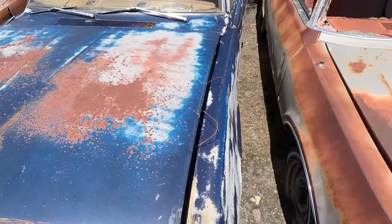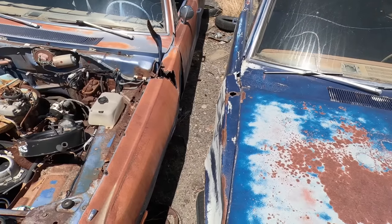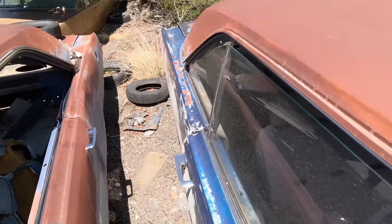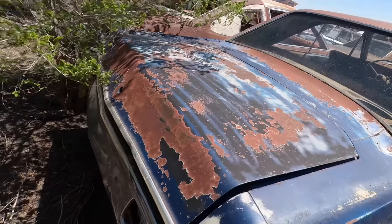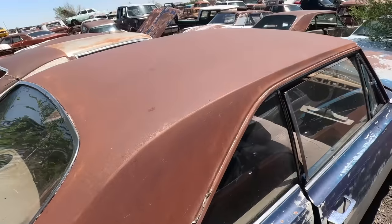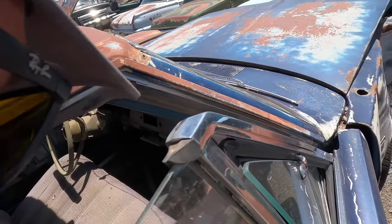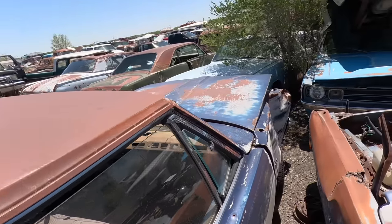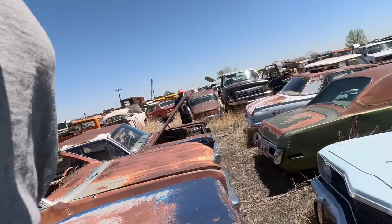I think all of these, now this is this one. This is an inline six. This right here, two door. Man, this is sketchy. I don't think it's a Roadrunner. What is it? You see an emblem? No. Anything on a dash? Man, the interior is still in here. No. Oh, here's something. It's a Valiant. Valiant. Yeah.